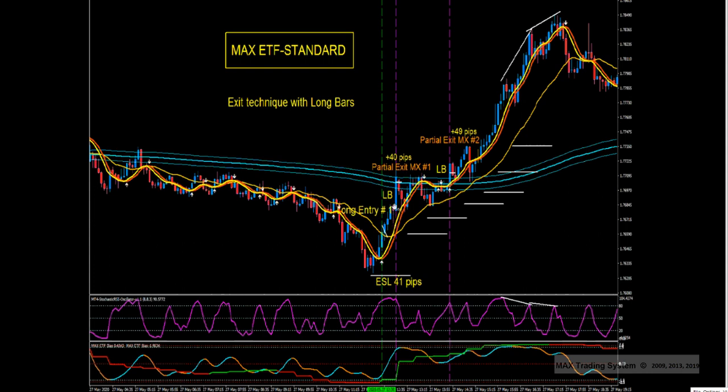And what is a long bar? A long bar is a candle having a length, and the length is always measured from the high to the low, so the two very extreme prices of the candle, the high and the low, not the open and the close, the high and the low. And it is a long bar when this length is minimum 2 times or larger than the average length of the previous candles. You can take any number of candles you want, of course, to define that average length.